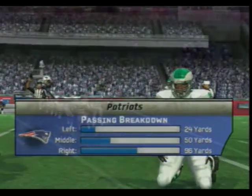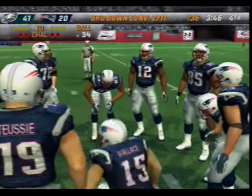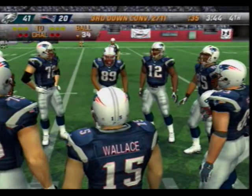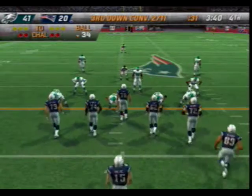He read the blitz and he got rid of the ball very quickly. This is the kind of guy you love to have behind center, the kind of guy that won't get rattled when he feels a big rush coming. Ball on their own 34.